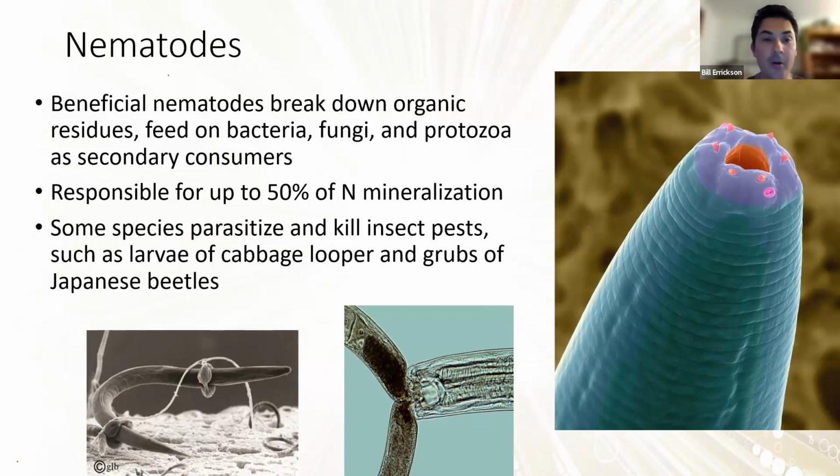So important component of healthy soils, really important for nitrogen cycling. And some can actually help to parasitize or kill pests. So cabbage looper, grubs, there are different nematodes that can take these out.